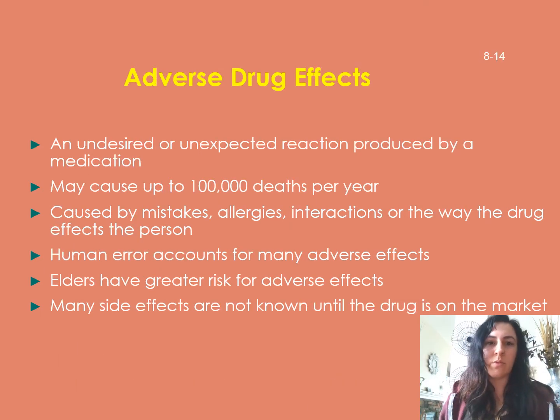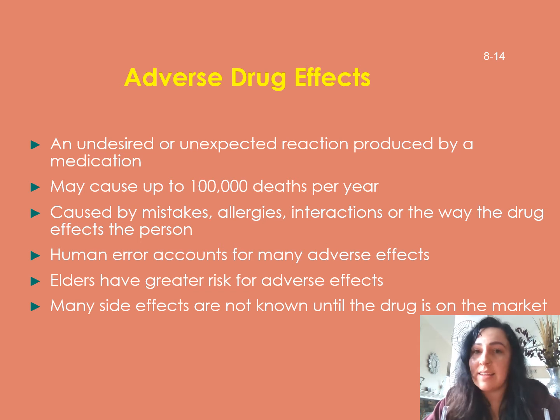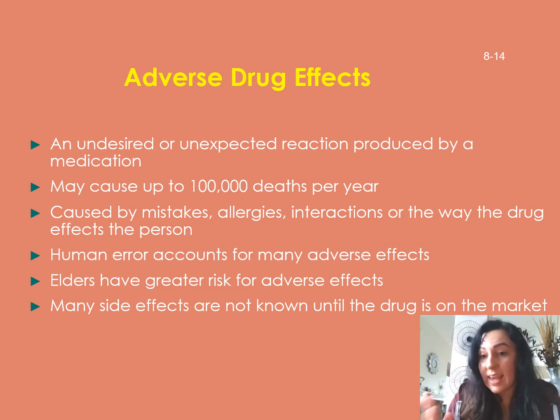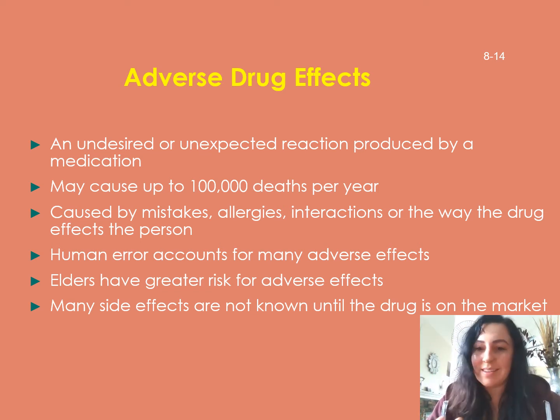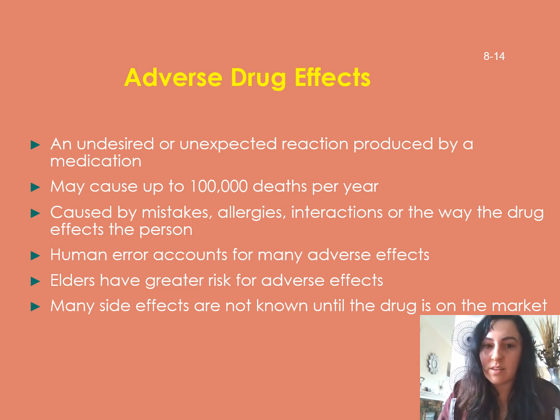So let's move forward. All right, so adverse drug effects. An adverse drug effect is when there's an undesired or unexpected reaction produced by the medication, okay? And this may account for up to 100,000 deaths per year. So it's pretty significant, pretty unfortunate. And why does this even happen? Well, many times it could just be prescribed by mistake, or maybe an allergy, or a sensitivity to a drug, or there may have been interactions with how that person consumed that drug.